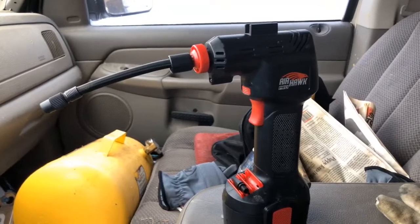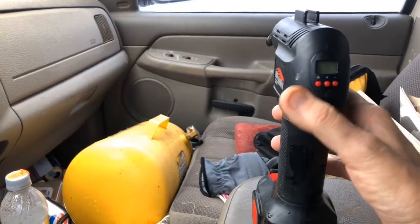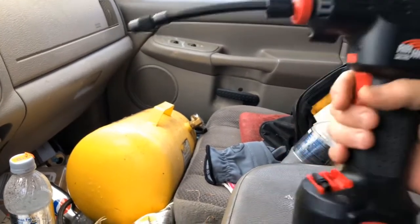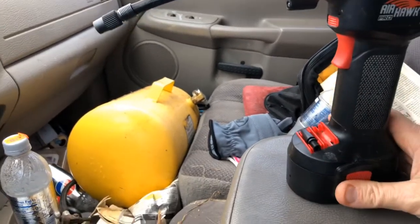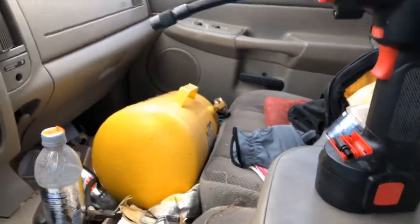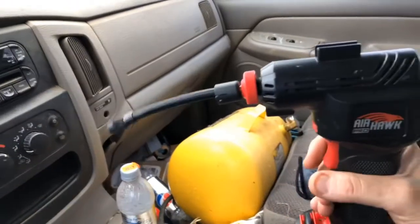Like I said, I really like it. So there it is. It's the AirHawk Pro. It'll actually measure in PSI and bars. It comes with a couple little attachments here for pumping up a basketball or football, something like that. But it really works pretty well. And so far, like I said, it's come in handy many times. So there you have it.